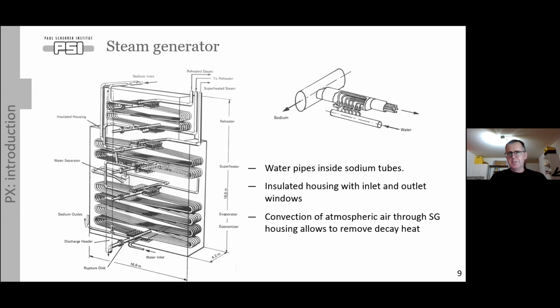And for this reason, the whole steam generator is located in an insulated housing with inlet and outlet windows. So convection of atmospheric air through this steam generator housing allows removal of decay heat from the surface. So there are windows which can be opened by the operator manually.